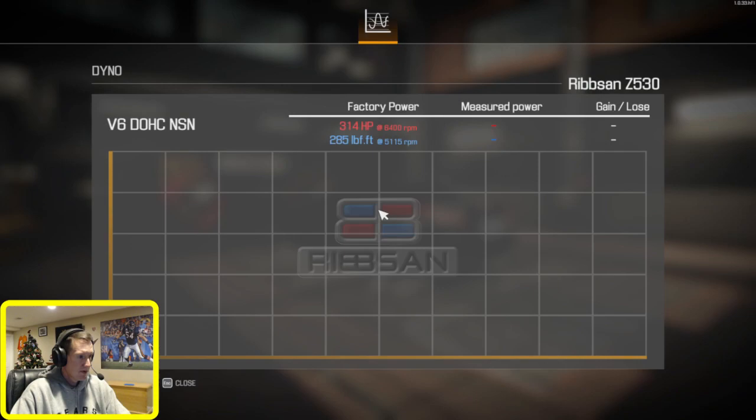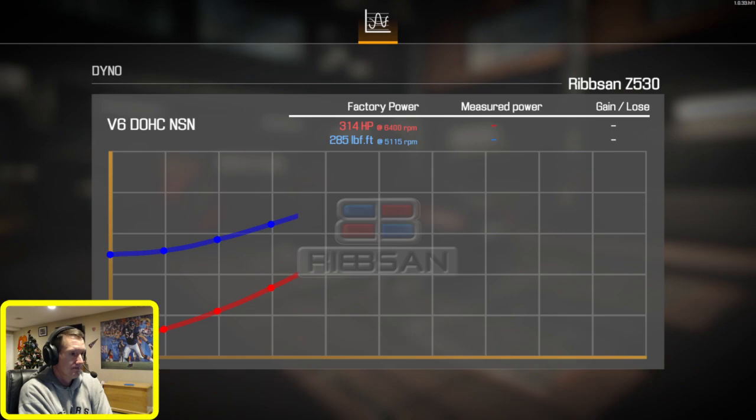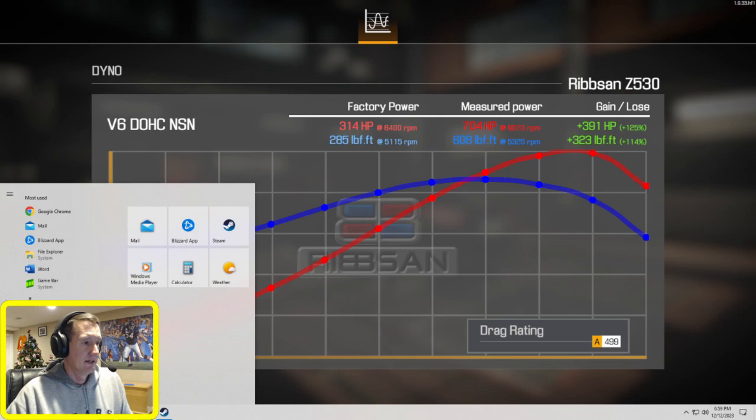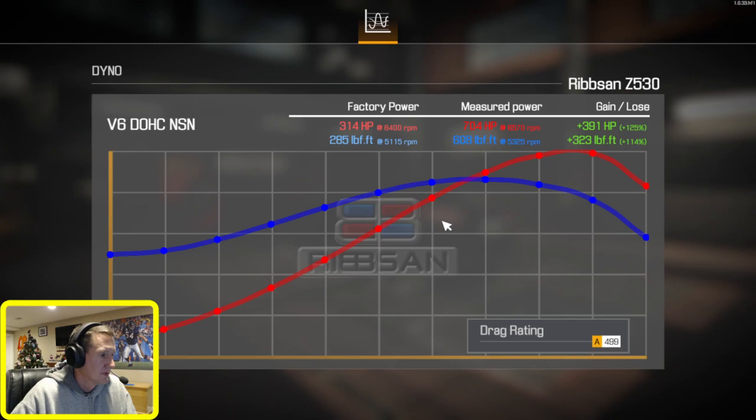And since we just did that tuning, I have to rerun the dyno test because we're going to have 16% more power from just tuning the computer. Bam. 704 and 608. So that was 704, 608. Huge boost just from doing that. Still a low A car, but man, that's a good power boost.